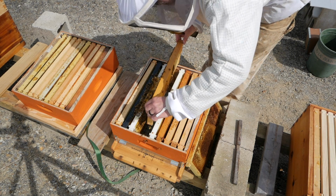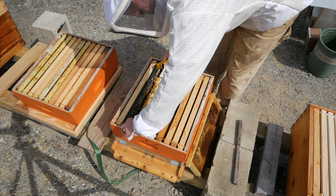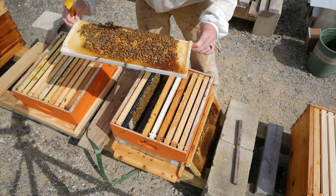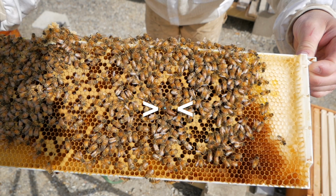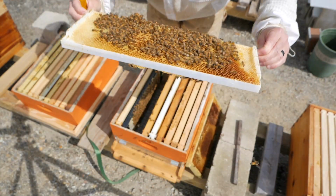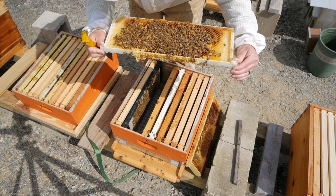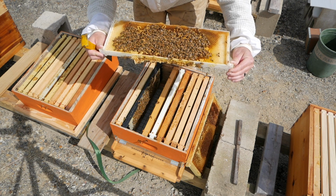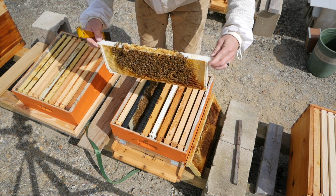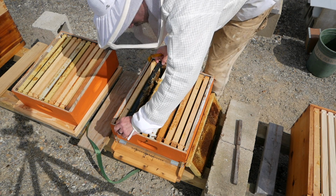All right, this is the frame the queen is going to be on, probably. I really want to see an egg pattern here. Queen is right there. This queen is a survivor. There are larvae in here. There's a decent patch of brood. I do not see any eggs though. But they're all over the brood. Like I said, there's larvae in there, but there's not any very young larvae. They look a little bit older.